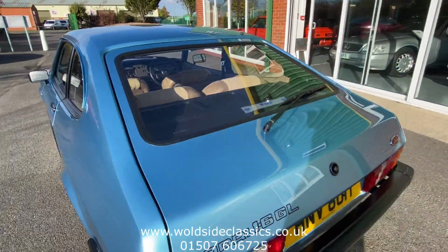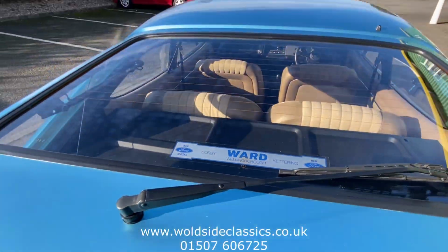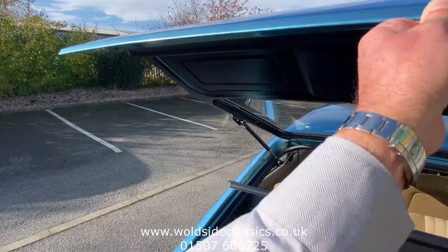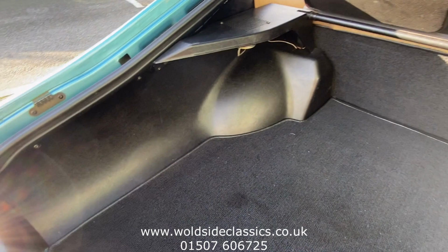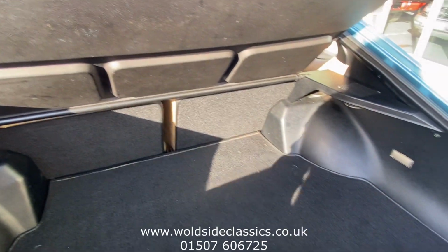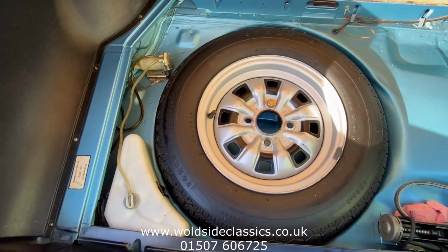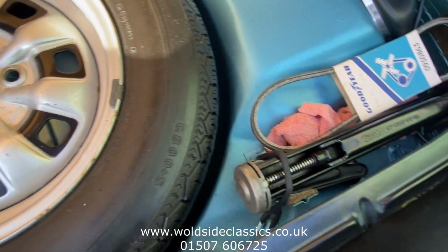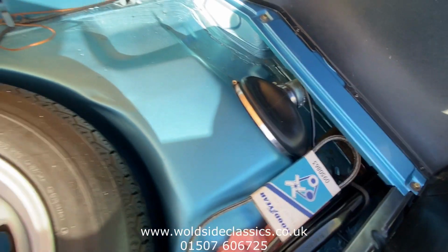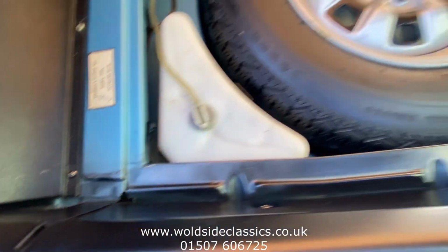In the boot, we've got the original dealer sticker on the rear window there. Original tax disc and keyring, spare keys are on the original keyring and everything. Boot carpet lovely, no cuts in the rear shelf for speakers. And again, that's the boot with the original wheel, never been painted that wheel. Tools, a few spares, there's a fan belt there I suppose. And that's the colour there, which is Cosmos Blue Metallic.